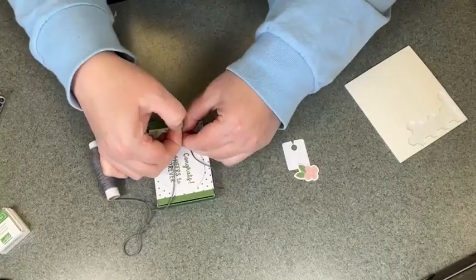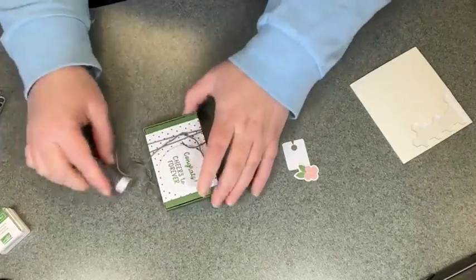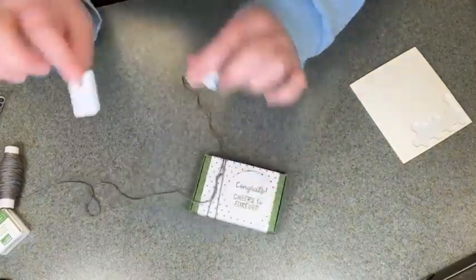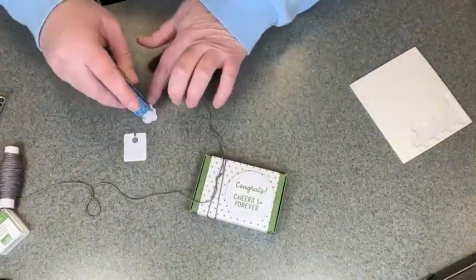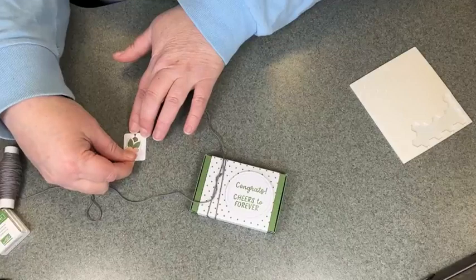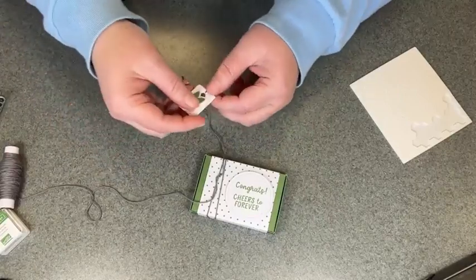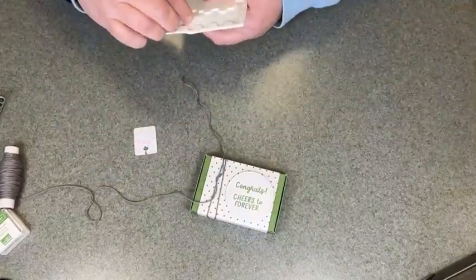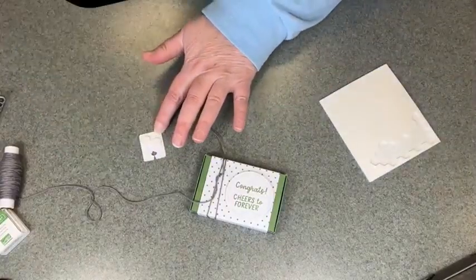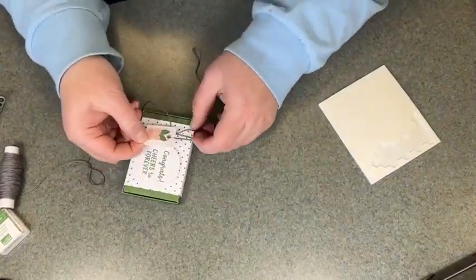Okay, so we'll get that through here. All right, so I have it tied in a knot, okay? Now what I'll do is I will take my tag and my flower, and I'm going to adhere the flower onto the tag. Kind of like so. Leaving a little bit of that exposed because we're going to set that over the baker's twine. And that hole is really helpful for being able to put our bow. So we're going to stick this guy right here.